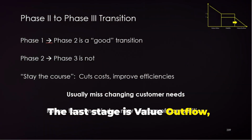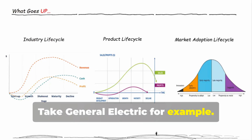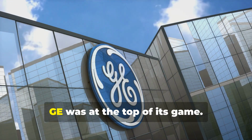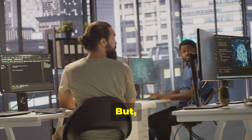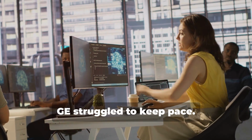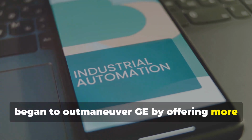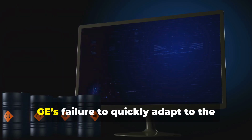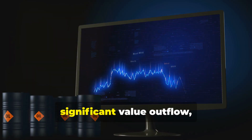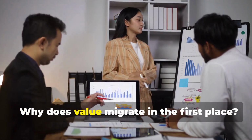The last stage is value outflow, where value migrates away from a company as its offerings become less relevant. Take General Electric, for example. Once an industrial powerhouse known for its turbines, appliances, and massive infrastructure projects, GE was at the top of its game. But as newer, more agile companies began leveraging digital technologies, GE struggled to keep pace. Startups and newer players like Siemens began to outmaneuver GE by offering more digitally integrated solutions. GE's failure to quickly adapt to the changing industrial landscape resulted in significant value outflow, leading to its shrinking market share and influence.